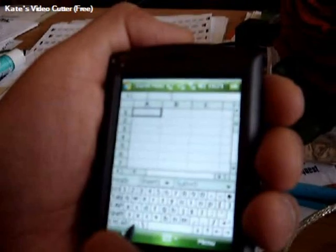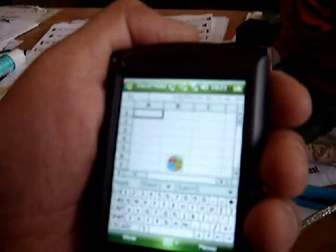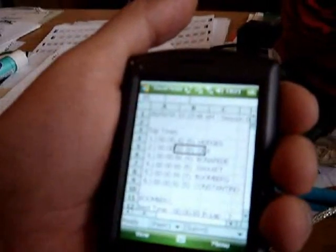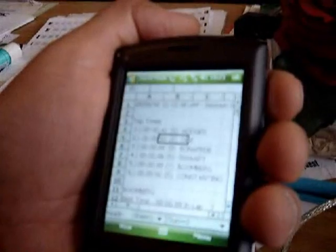Say I go to the menu and paste. Okay, and there's all your times. And there you go, all your times, your reports, everything, the whole trip. So I can take this now and either email it, or I don't know if you can... I don't think you can SMS an Excel spreadsheet.